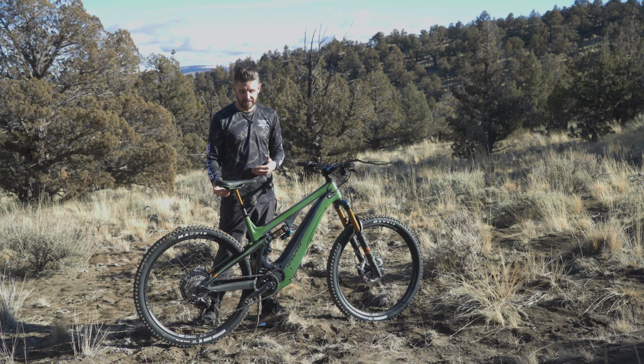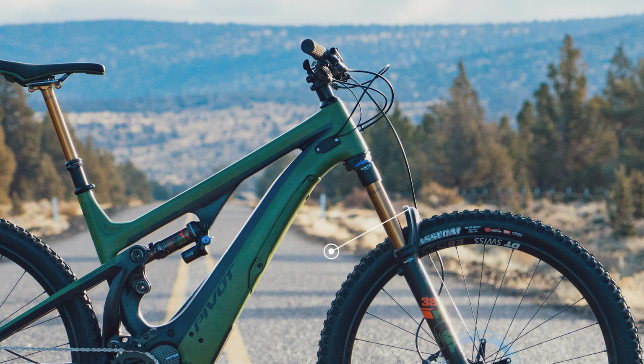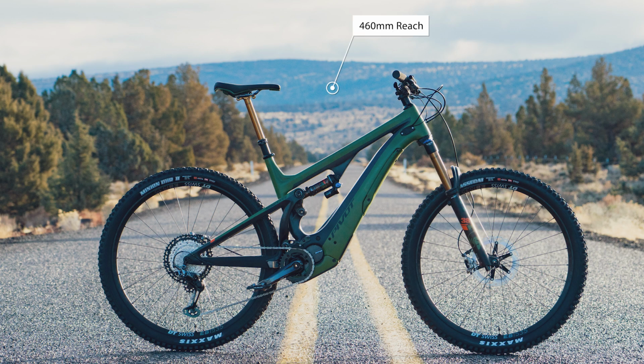Getting into the geo of this bike, it is a pretty capable, comfortable bike. It is a 74-degree seat tube angle with a 64.3-degree head tube angle. This bike has a 460mm reach, 441 chain stays, and a 630mm stack height.